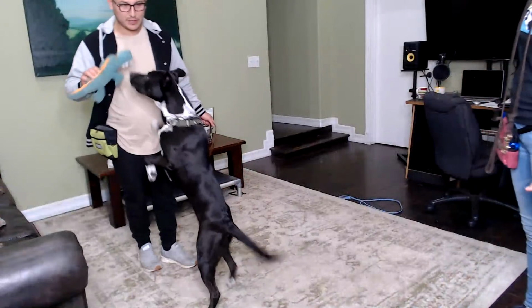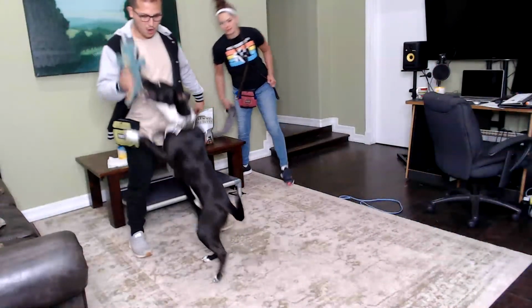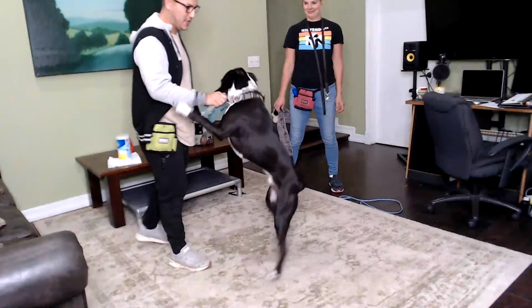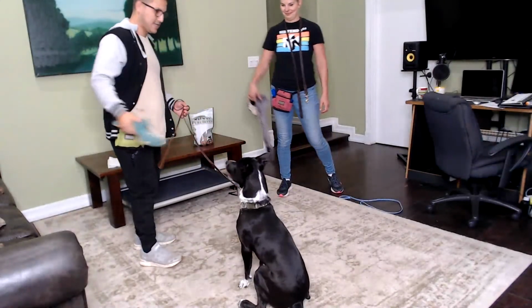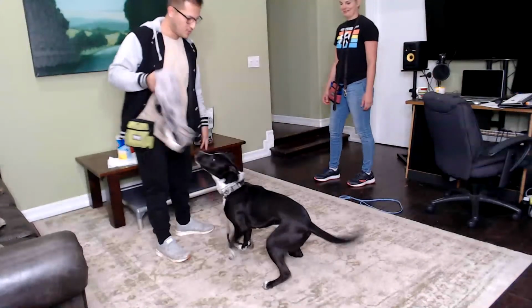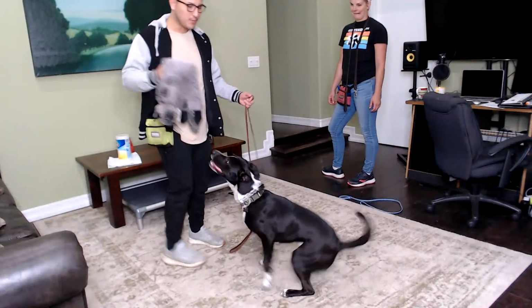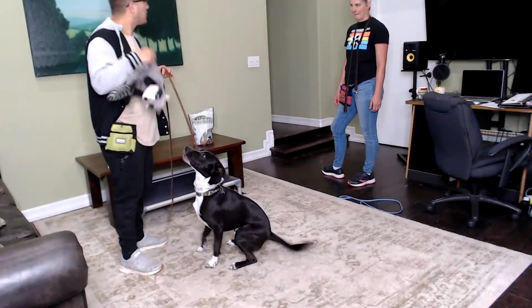Oh my goodness. This one actually lost its squeak. Oh my goodness. This thing gets them excited. Yeah, this thing gets you excited too. So toys get this dog really, really excited. So now check out what we can do. Okay. I think we're good. Okay. Thank you so much.